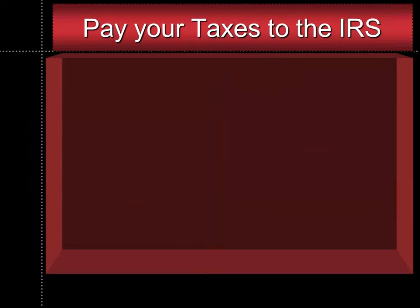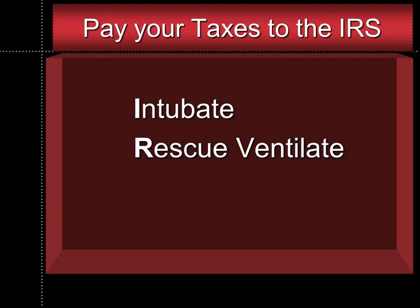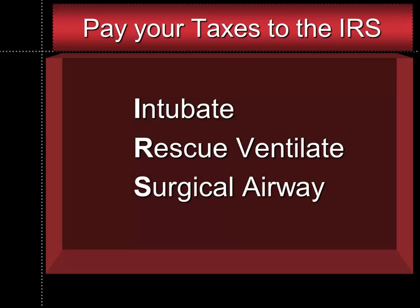Remember to pay taxes to the IRS. When you're looking at intubations or difficulties, the first thing is, can you actually intubate? If you can't get the intubation, can you do your rescue ventilations? I don't care how you ventilate the patient, as long as you ventilate and what's the other thing you want to be able to do? Oxygenate. As long as you can ventilate and oxygenate, I don't care how you do it. So you choose from the previous slides which one: LMA, King, oral airway, the BVM, and then, of course, the last one, your surgical airway. So pay your taxes.